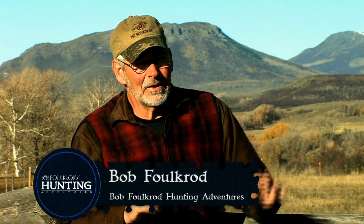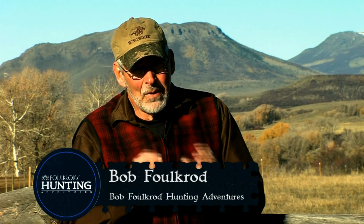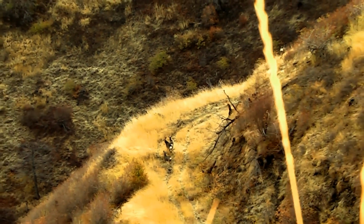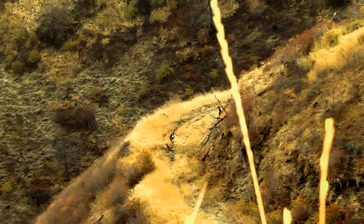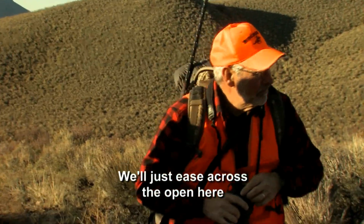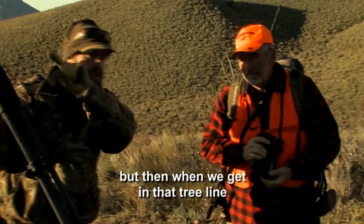My buck was over on the side hill, and the problem was he was locked on a doe, but below him there was another group of does and some small bucks. We had to go to our right, go up over and get into the aspens and hope they didn't see us. He's locked in on that doe though. Okay, we'll just ease across the open here, but when we get in that tree line, we can take off. Okay, let's go.